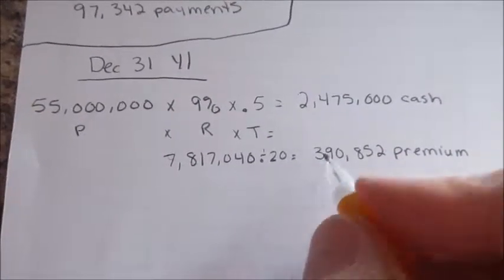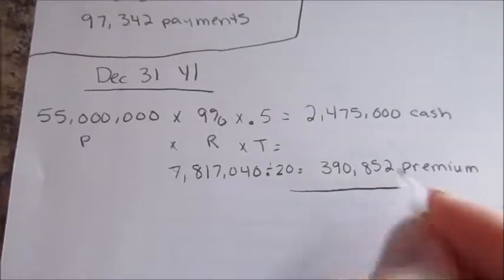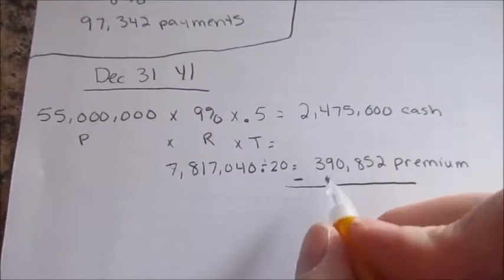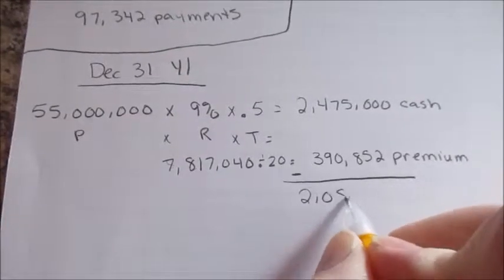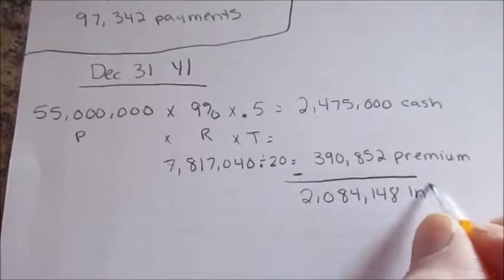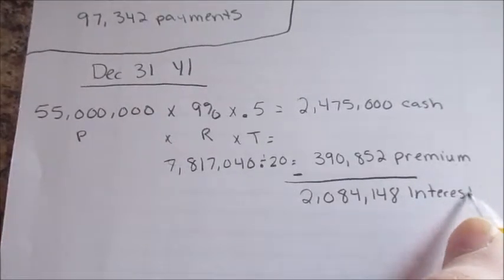Okay. So if we take these two numbers and we subtract them, take your cash minus your premium, we're going to get $2,084,148, and this gives us what our actual interest expense is.